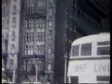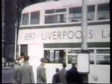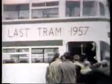This view clearly shows the EMB interlocking box fitted on top of the old K3 controller. Note the glove on the right hand only, used to grip the air brake lever. On the 14th of September 1957, 293 was also the last service car on Route 6A.